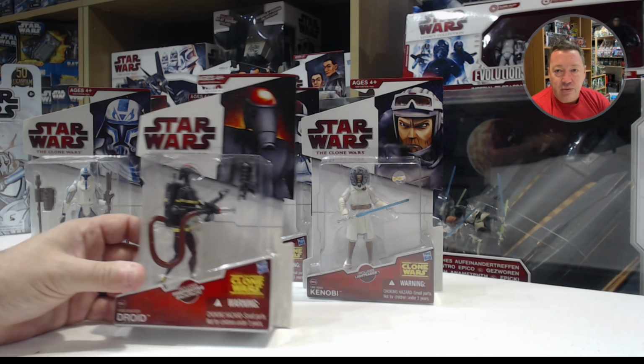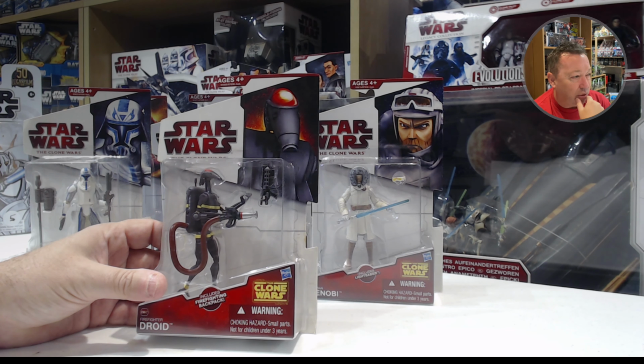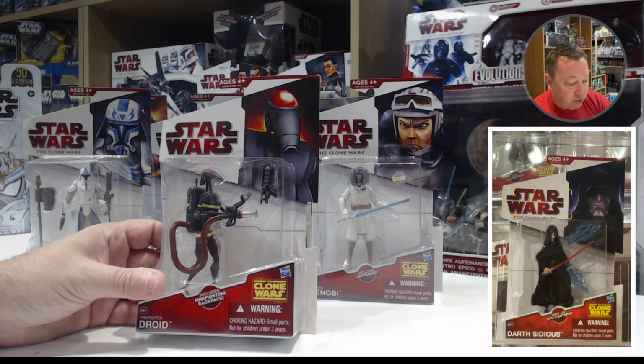So I reckon I need to do a check, but I think I probably only need now a couple of Ahsoka Tano figures, and maybe 1 or 2 others, because I got the Darth Sidious a few weeks ago from Craig as well, which is the holy grail of the line, as you all know.